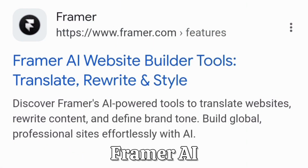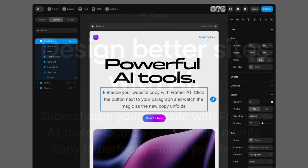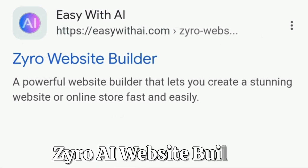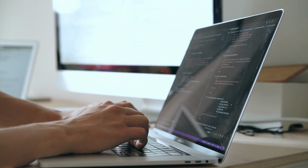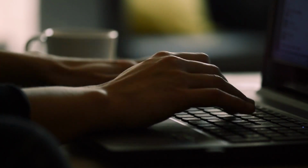Seventh, Framer AI. Framer AI transforms prompts into a live, responsive website in seconds, perfect for prototyping. 8th, Zyro AI Website Builder. Zyro combines AI tools for logo design, heat map analysis, and content generation to streamline your website creation process.